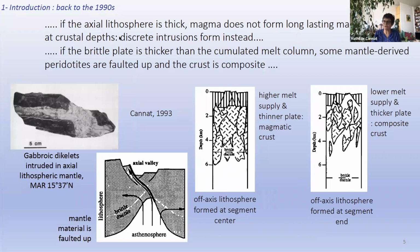And the thing that goes together with that is if the brittle plate on axis is thicker than the cumulated melt column, then in order to separate the plates, you need to actually cut into the plate, and therefore you need to have faults that get into the mantle. And if you get normal faults into the mantle, then peridotites will be faulted up, and the crust will be composite. So one evidence of that is the discovery of rather evolved gabbroid diklets in peridotites.